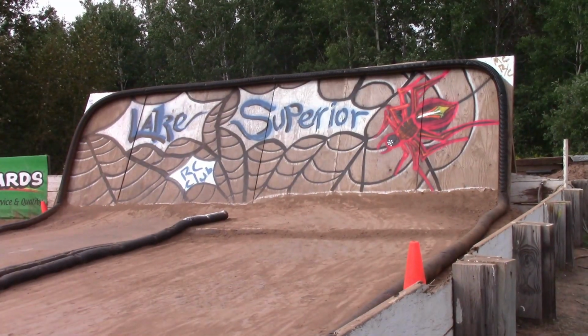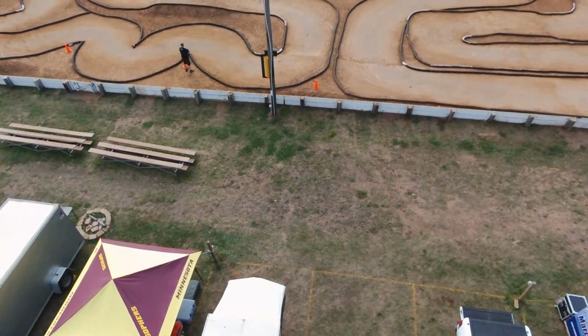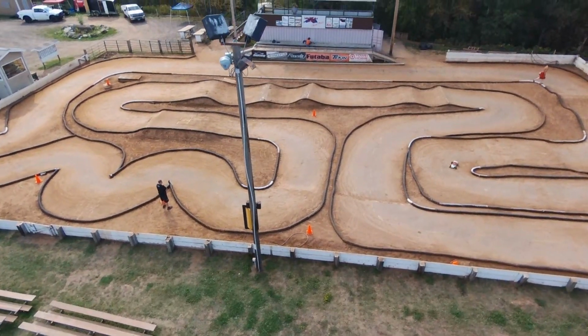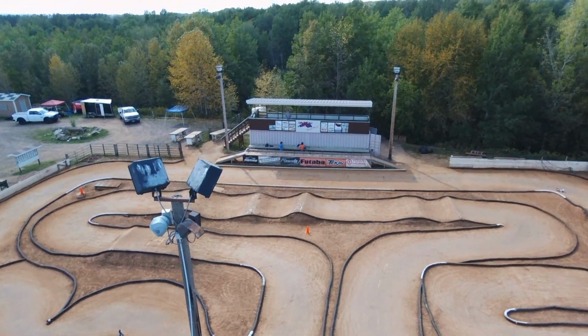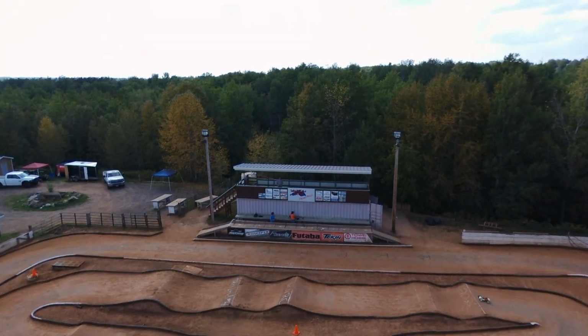They have gone the extra mile with the track changes, and it looks fantastic. The track surface is looking great. It is packed hard, and is already developing a groove on the racing line. This should make for some consistent lap times and close racing.